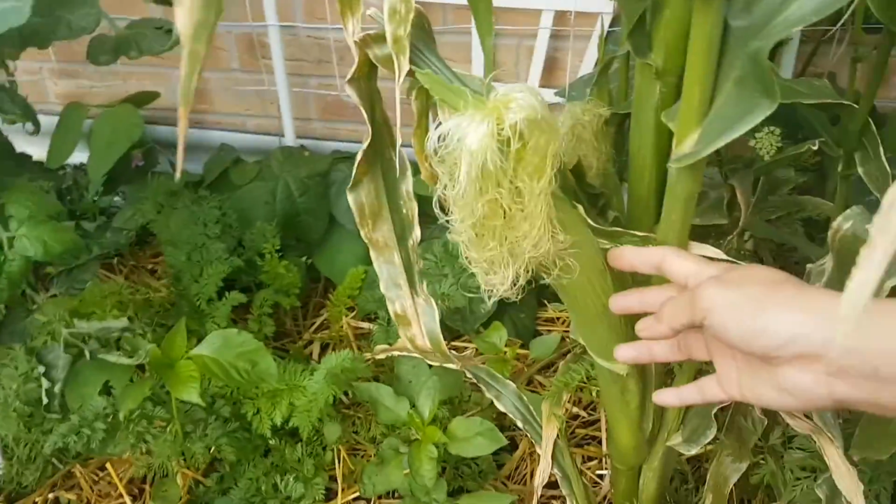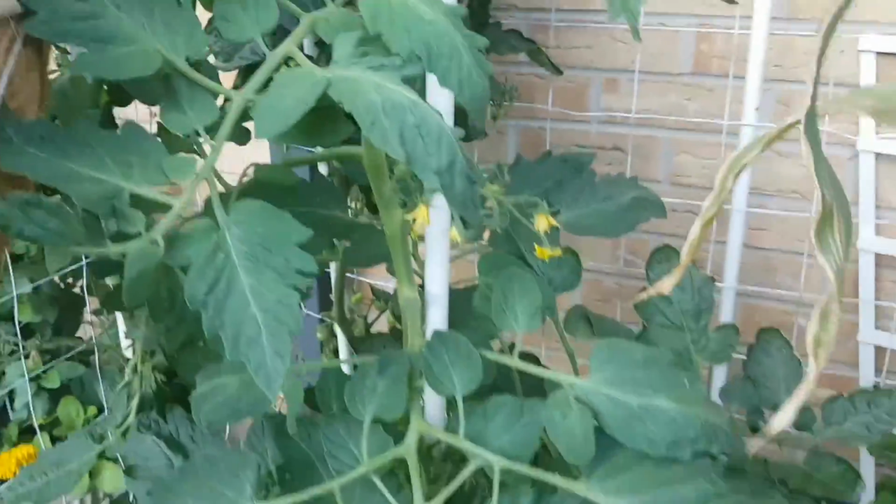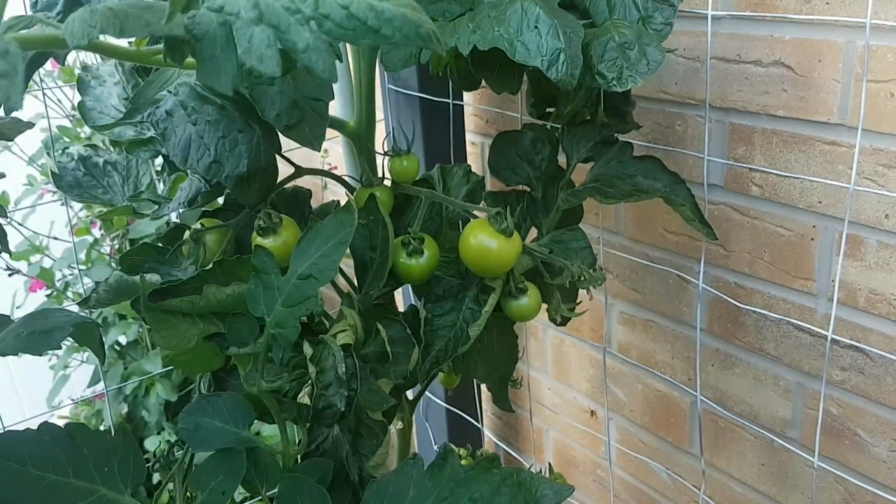Yeah. Look at them. Yeah, the corn's doing very well. Yeah, very well indeed. The tomatoes. Have a look at tomatoes. They're still a little bit green. We've got to wait until they start reddening up before we can pick them. But that's kind of our garden tour.